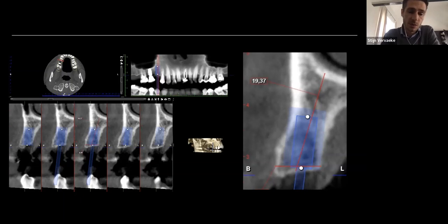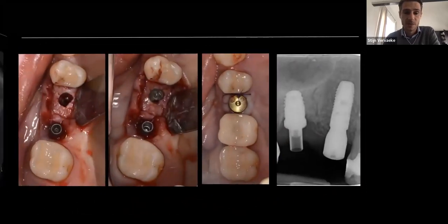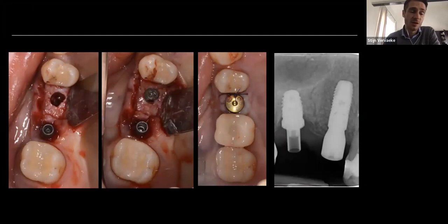And when we install an implant and we aim for primary stability, you get your primary stability through compression, through bone condensation. And of course, you have to be careful not to overdo the bone. If you place too much pressure on the bone, you have a risk of necrosis. So this is a typical case of an inexperienced AstraTech user that is placing an implant.